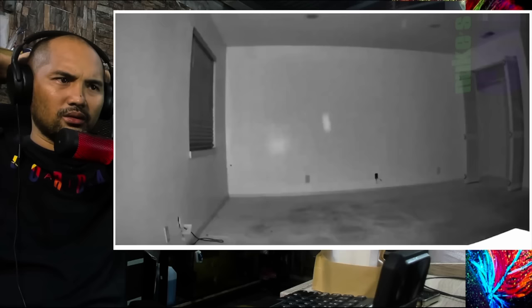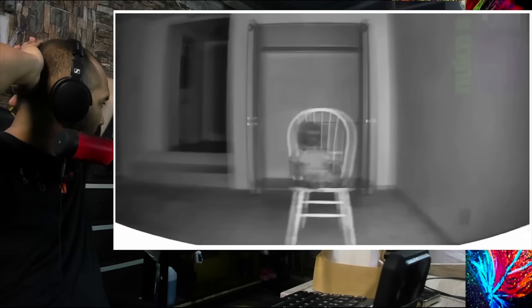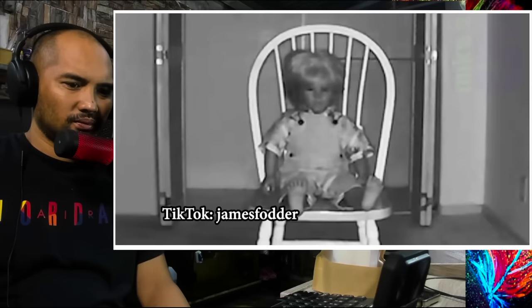The camera still moves all around, seemingly tracking something that we can't see. Then, the doll seems to just start moving all on its own. James says that he was a skeptic before all this, but that he now 100% believes that the doll he brought home from Goodwill has a paranormal entity attached to it. But what do you think is happening here? Is it real, or is it all just an elaborate hoax?